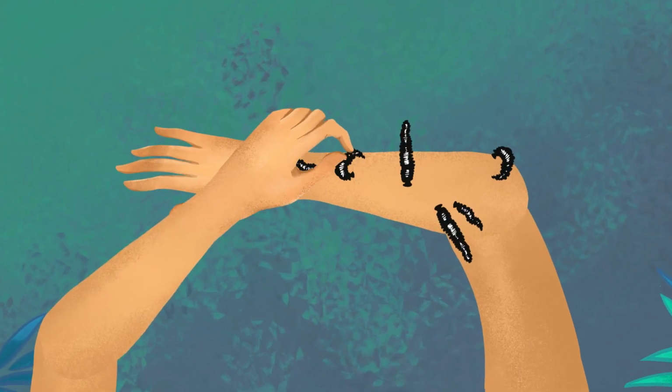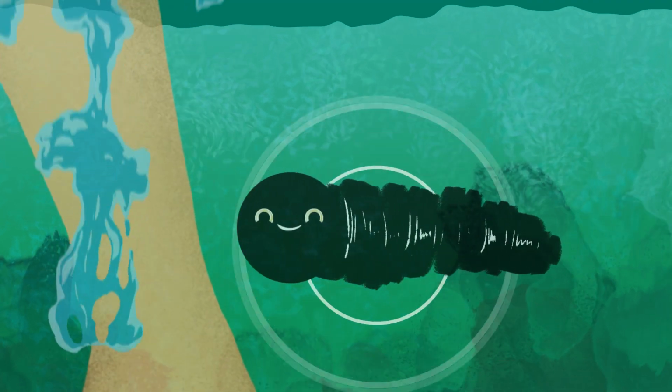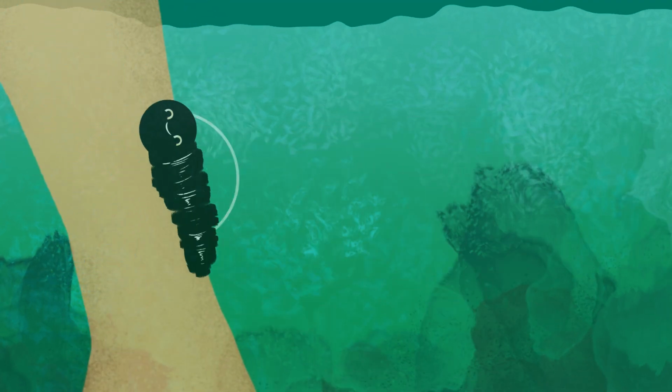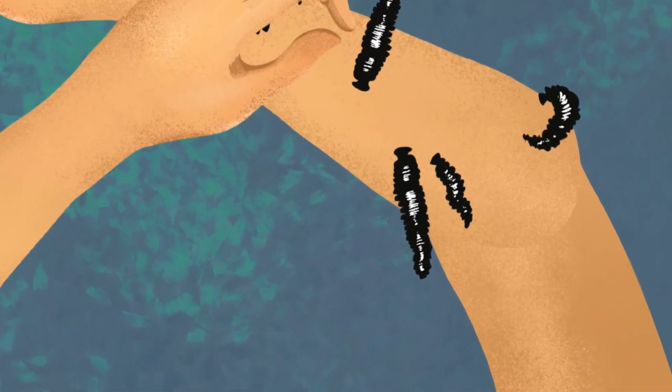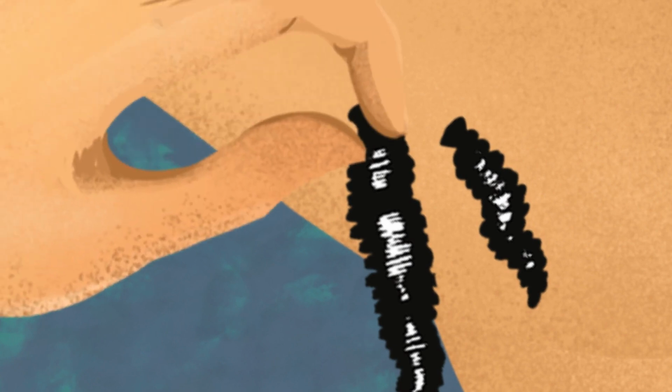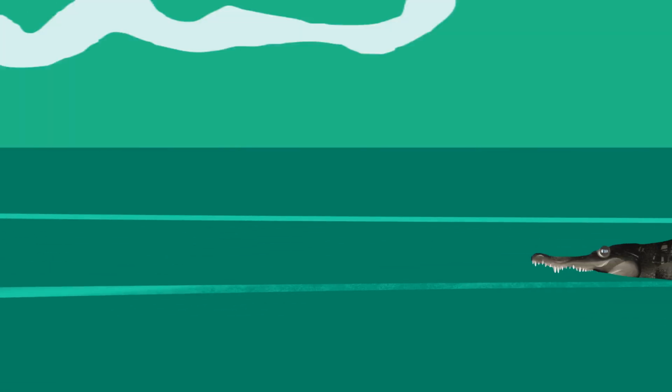The Amazon giant leech finds its target by tracking movement and shadow. Once they attach themselves to the skin, it's extremely difficult to extract them. The best way to do so is to slide your finger next to its mouth and pull it off slowly. Ugh. You manage to get them off your body and see that the caimans are swimming towards you.